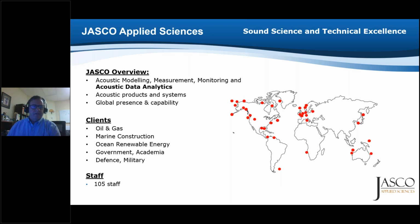We also do acoustic measurements in the ocean. We do monitoring programs, which are really long-term measurements. And probably the most important thing we do is a lot of analytics. We collect petabytes of data, and we're able to go through that data both automatically and manually and provide informational products and reports back to clients and customers. It's that ability to do the analytics piece, I think, which is the enabler in this OceanObserver offering.